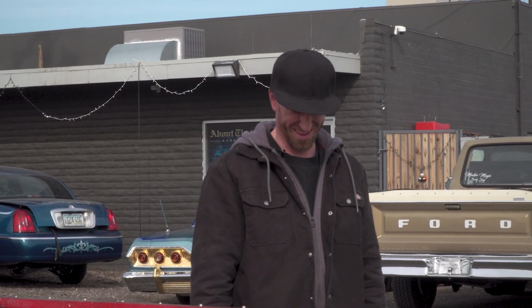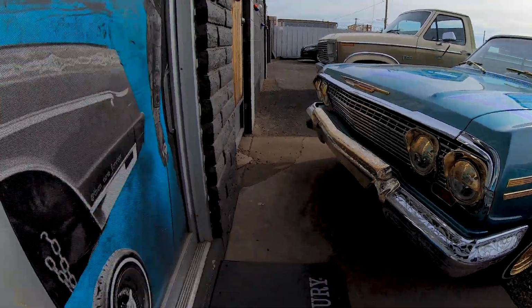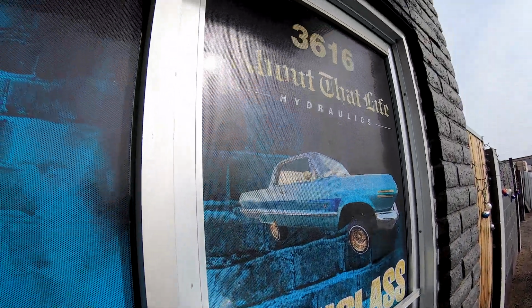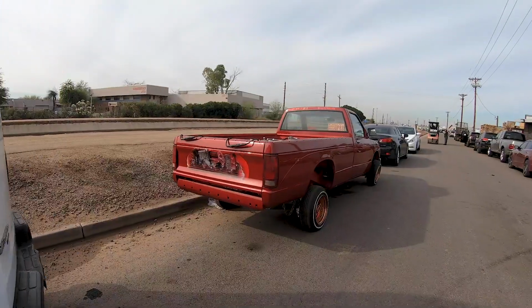What's up? We're here at About That Life, 36th Avenue and Whitman, Phoenix. It's next door to the place we're picking up the truck. There's a hydraulic shop. They do lowriders apparently. Look at them all, they're all over the place. They're badass. Let's go take a look.